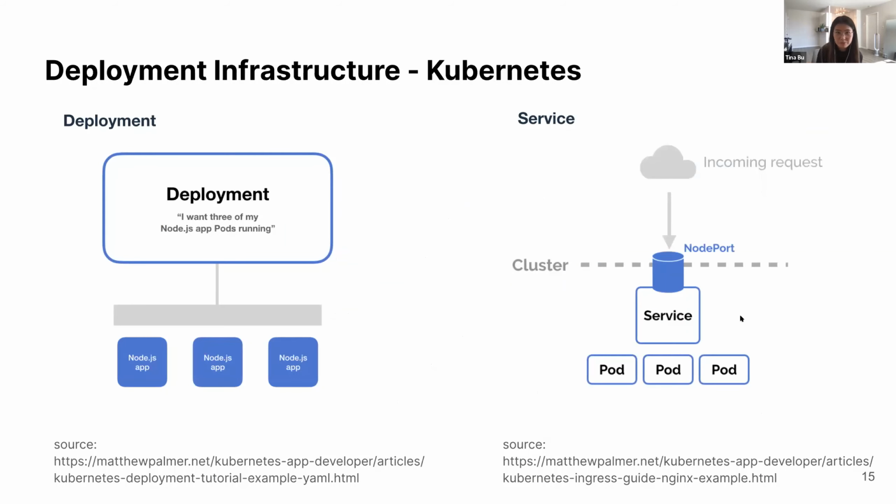Specifically, for our use case, we created a Kubernetes deployment and a service. So both deployment and service are abstractions in Kubernetes. Just like when you sort a list in Python, you run list.sort. You're not concerned with which sorting algorithm Python actually implemented. That is a level of abstraction. Here, deployment is in charge of keeping the pods running in a cluster. For example, if one node accidentally died, you don't have to manually go in there and create a new one. Your Kubernetes deployment will help you do that automatically.